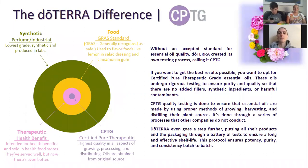Alrighty, so as usual, we have a lot of similar slides from PowerPoint to PowerPoint. Yeah, from class to class, we have a few slides that we carry over just to drive home some important points. So the reason that we go with doTERRA is because it's called a certified pure therapeutic grade. It was a standard that doTERRA started because there was no such thing before doTERRA started it. And so it's kind of just become an accepted standard within the doTERRA community.